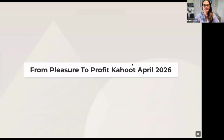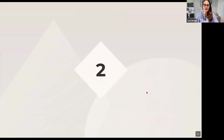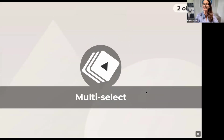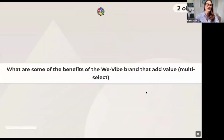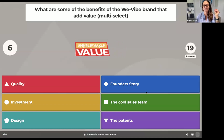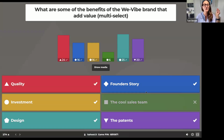Kahoot time. 3, 2, 1. Okay. Multi-select. We're starting with multi-select, and it's double points. What are some of the benefits of Levi brand that add value? That would be quality, investment design, founder story, and patents. I mean, the cool sales team is great, but that's not going to add value to your customers.